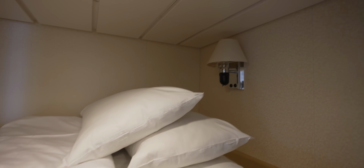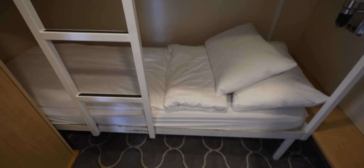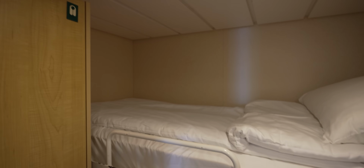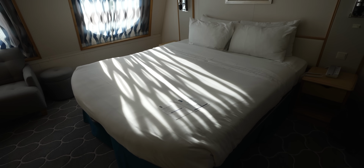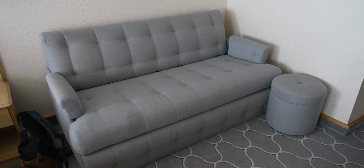Oh my god, it's like we're on the Galactic Star Cruiser! There's bunk beds! Why is there a bunk bed in here? I don't know. I guess if you have a big family, they book this room, because there's a lot of room. There's the bed, there's the couch, and then there's two extra beds. So theoretically, you could probably have like 6 people sleeping in here if you wanted.